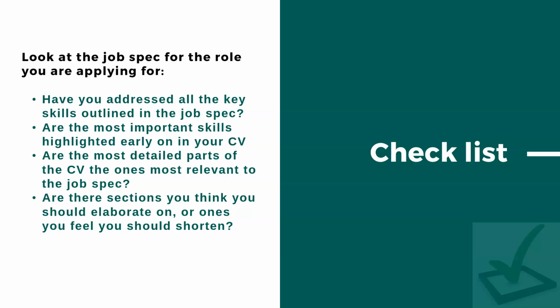Do a final check before hitting send. Have you addressed all the key skills outlined in the job spec? Are the most important skills highlighted early on in your CV, and have you given good examples and evidence of these skills? Are the most detailed parts of the CV the ones most relevant to the job spec? Are there sections you think you should elaborate on or ones you feel you should shorten?